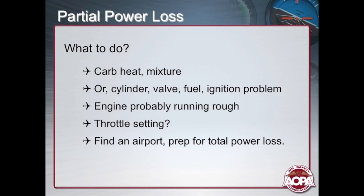We talk a lot about complete engine failures, but partial loss of power is probably more common. If you're in a situation like this, troubleshoot the obvious first. Is the carb icing up? Did you forget to advance the mixture on descent? If not, it's most likely a problem with a cylinder or the valve train, fuel, or ignition.